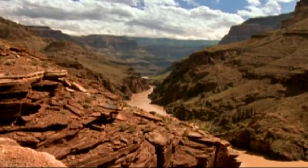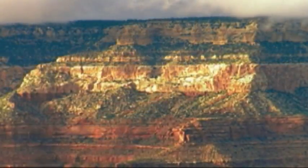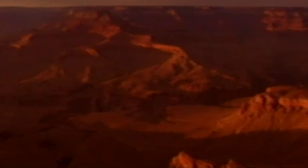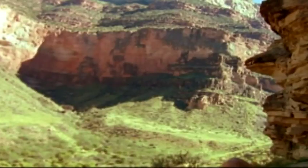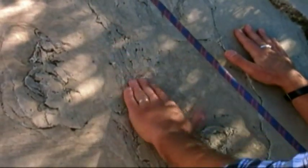Minerals containing iron oxide add a spectrum of reds, yellows, and greens to the canyon walls. But geologists are even more interested in what lies within them. David Elliott descends further into the canyon to examine a deeper layer. This is the Bright Angel Shale. 530 million years ago, this was at the bottom of a shallow ocean.